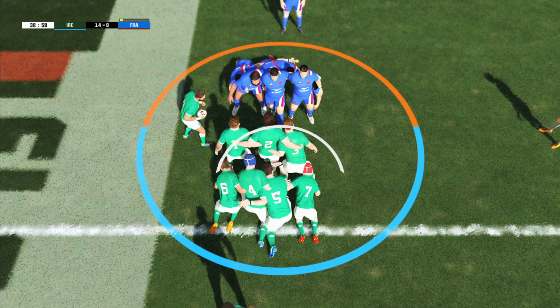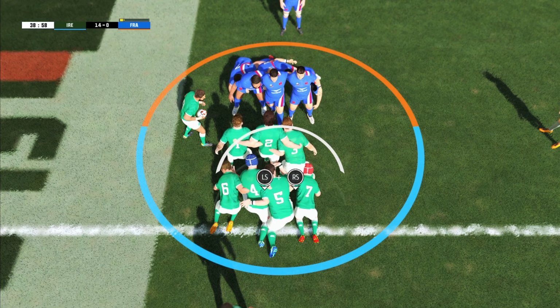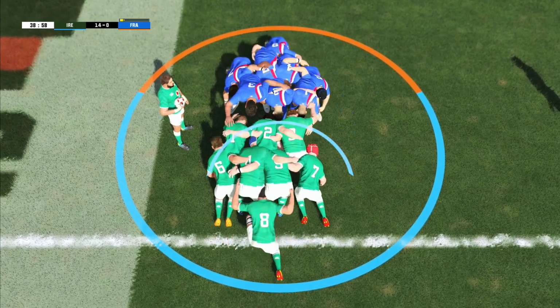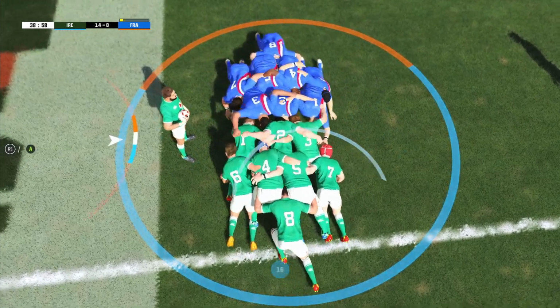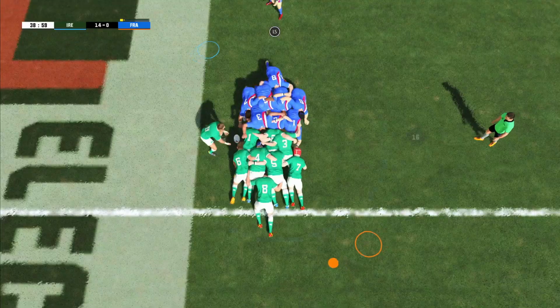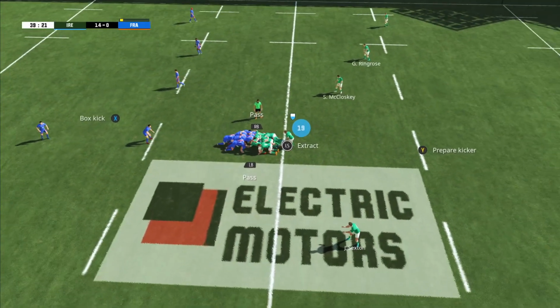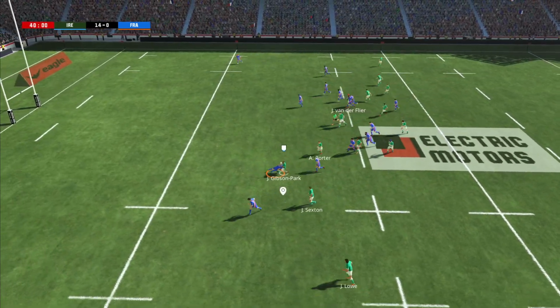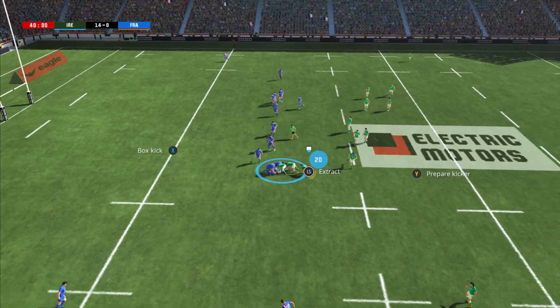It will probably run out just before the half-time whistle, but Ireland are in a great position now with a scrum, with an extra man in that backfield. Ireland will want to make the most of this as soon as possible. I'm sure they'll want to get the ball out of the scrum straight away, and that's exactly what we see as Gibson Park hits the gas. He gets it out. No, he can't get the pass away to Sexton.